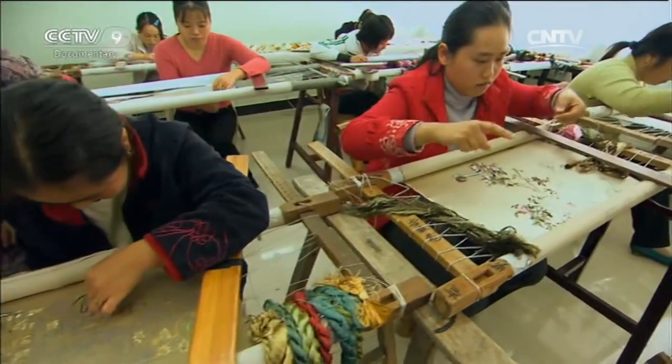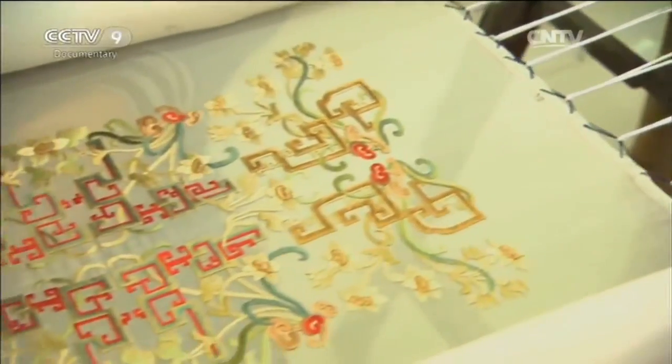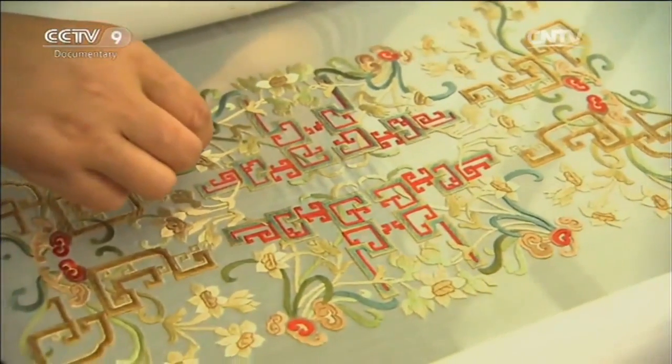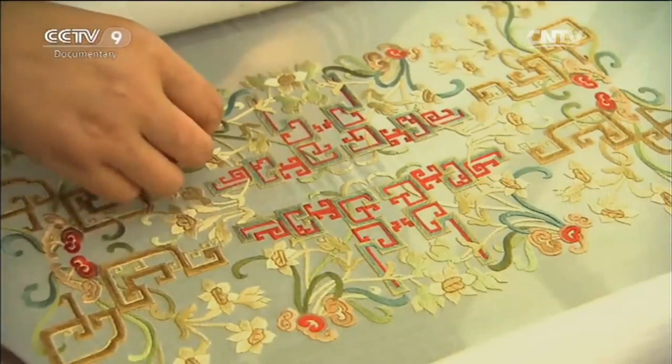Chen Yinhua's research has allowed her to recover many of the techniques behind the Qianlong double-sided embroidery. As she passes her discoveries onto the team, the results begin to show.